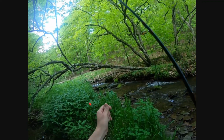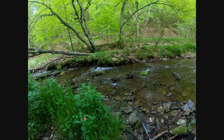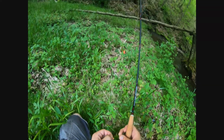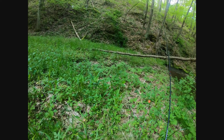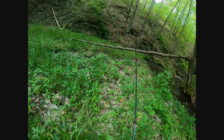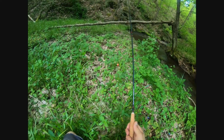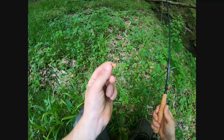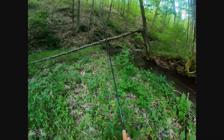I don't get it. What are they doing? Blowing frickin' bubbles at it? Alright guys, I'm working my way out of here. I keep getting hits, and it's like they hit it and they spit it out, and then I'm also getting a lot of hits on my indicator, which is orange. So I'm switching to a never sink caddis with an orange floaty piece on it. We're gonna see how that does.